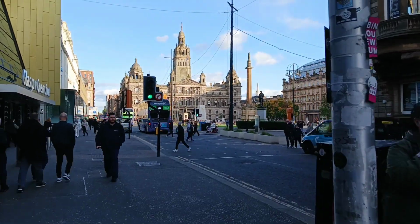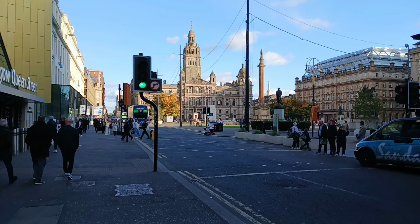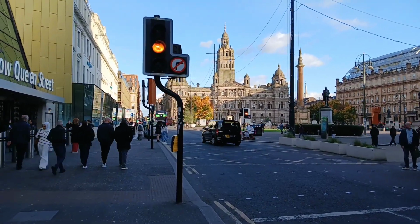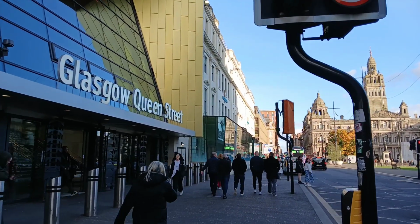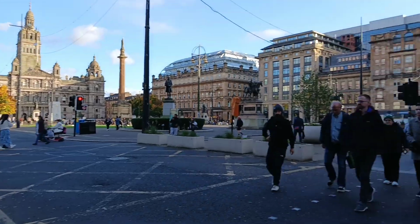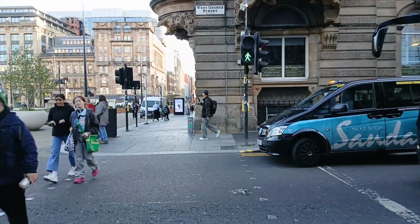And this is still West George Street, and that there is George Square. On the other side, right in the centre of that, is the Glasgow City Chambers, and that's the main entrance to Queen Street Station. So I need to be careful here that I don't get squashed. So the green man zone, I'm going to need to run.